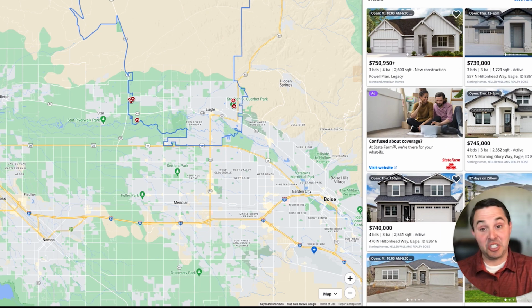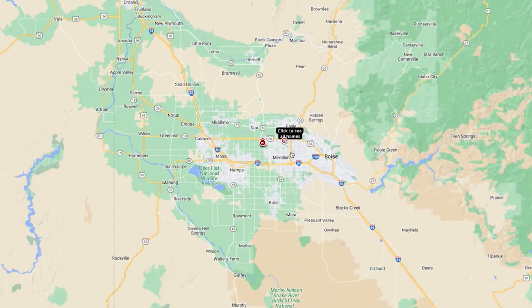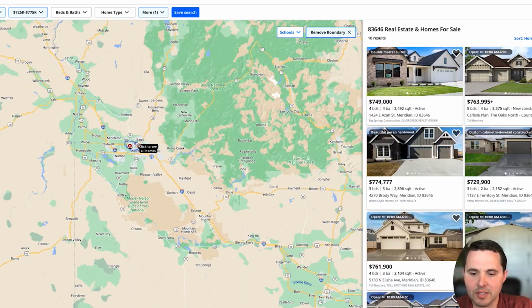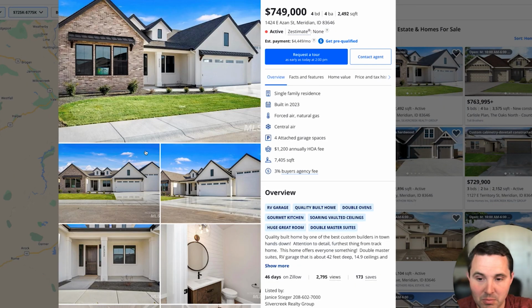Like I said, let's jump from Eagle to North Meridian. We're gonna jump to this house right here, and that is going to give us the location. This is great. The village is right here. Rocky Mountain High, Waihe's over here, which you wouldn't go to. Super close to a lot of things. The middle schools are both in this region over here. And a very good location. Let's dive into this home and see what $750,000 can get you in North Meridian.